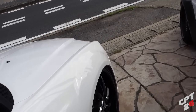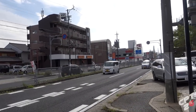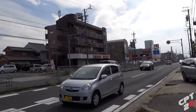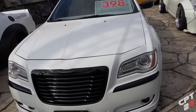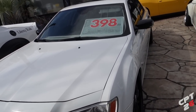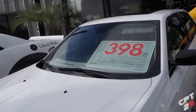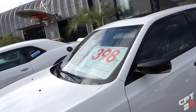And same thing with the Chrysler 300Cs. Not really my style of car. The Liberty Walk Mini Cooper. Not a big fan of 300Cs, but same thing with the Challenger, I would rock it. It wouldn't be my go-to, but I know there's people that might like this car, so we're going to cover it real quick. 3,980,000 yen, about $37,000 to $38,000. It's a 2012 as well, and this one's done a little less than the other ones down there.